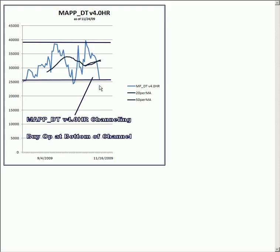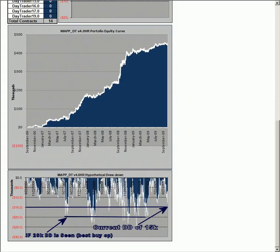So just a great opportunity to get involved in the MAP DT version 4.0 HR. As you can see, most of the drawdowns have been contained to the $15,000 level. We've had some extremes at $20,000, so you can wait another $5,000. That would be an outstanding opportunity to get involved. But right now, on average, this is a great opportunity to get involved in the MAP DT version 4.0 HR, particularly given that the recent drawdowns, these two right here, have been about $13,000 to $15,000. So historically, most recently, this is the best opportunity.